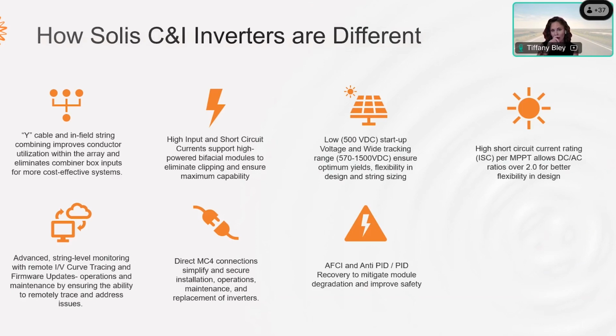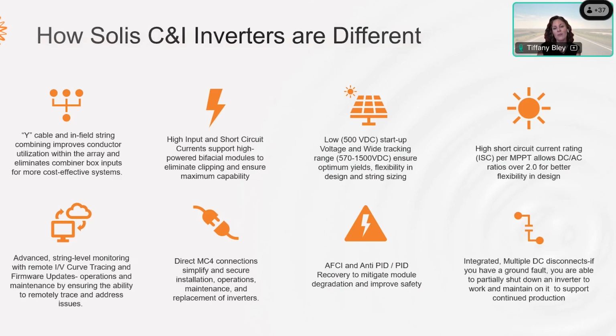Otherwise, you could have to disconnect strings in order to maintain or replace the inverter. But with those, you do not have to shut down the strings, for example. The AFCI protection that's integrated within our product, we'll get into the details of it a little bit later, but that, as well as coupled with anti-PID and PID recovery, help again with the module degradation and ultimately improve safety over the entire installation. We have those integrated multiple DC disconnects.